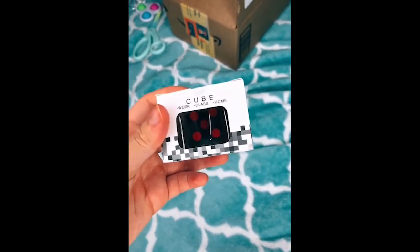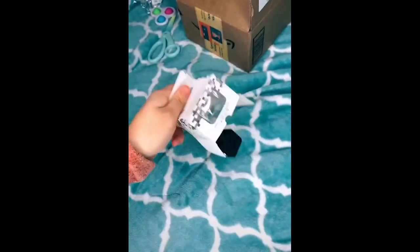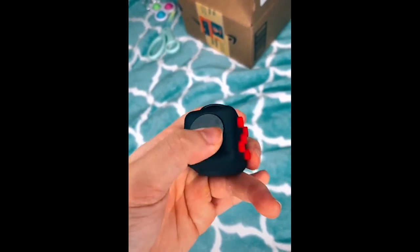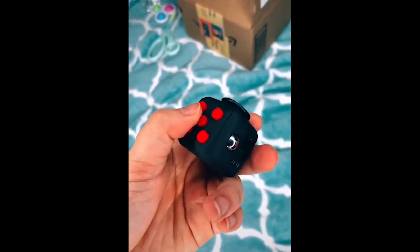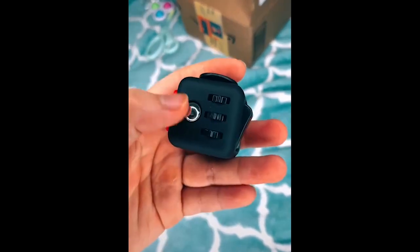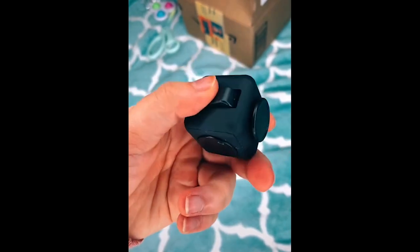And the last thing I got is this Fidget cube, and I've never had one of these. Let's open it. I got the red Fidget cube, and it's so cool. It has a spinny thingy, some buttons, a circle pad that also spins, this metal sphere which spins and clicks, these things, and a switch.